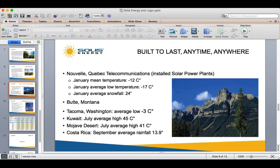We build our devices to get through the worst conditions possible so that when you have a nice spring day, you don't even have to worry about it, because we designed the solution specifically for that worst week you're likely to have. Other locations where we have solar power plants: Butte, Montana; Tacoma, Washington, where it gets very chilly. On the opposite end of the spectrum, Kuwait in July, where the average high is 45 degrees C, and the Mojave Desert right here in the USA, where the average high gets up to 41 degrees C. All these various solutions are not the most ideal places for solar, but we build our systems specifically rugged enough to make it through these conditions.